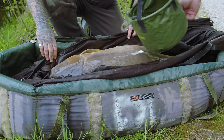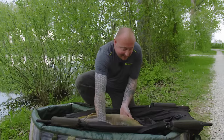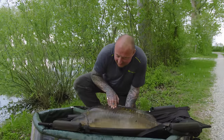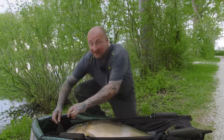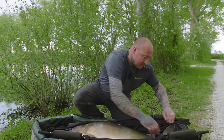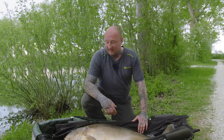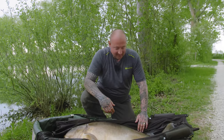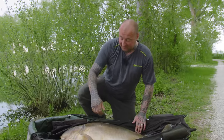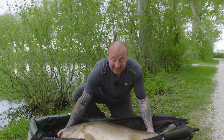Well, what a huge, huge mirror carp. 60 pound, but two new Euro PBs on this trip, and it's been a phenomenal, crazy week's fishing. I'm gonna see if I can do this.